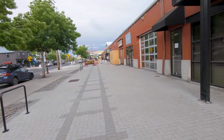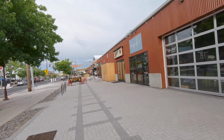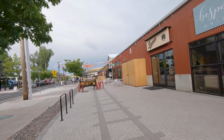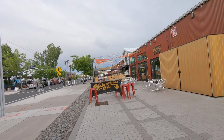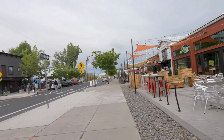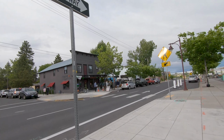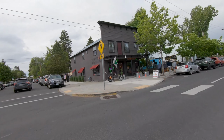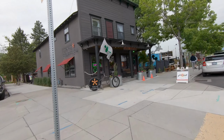Coming up, this is the Box Factory right here. There's a bunch of different shops and stuff in it. You have Riff Coffee, you have Bespoke, you have Danner Boots here. For those of you that love drinking and just having a good time at the bar, you have Ripple Pig Saloon, which is super popular for anyone and everyone in Bend, whether you're a tourist or just a regular here. We're gonna cross the street real quick. It's loud over there, but I'll show you guys the best I can.